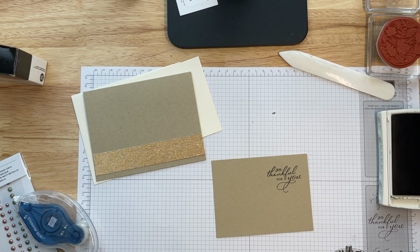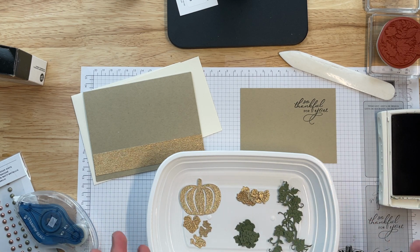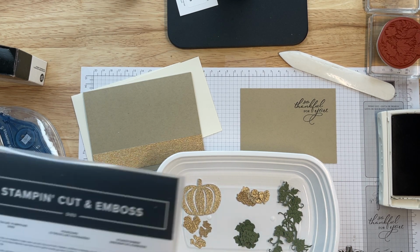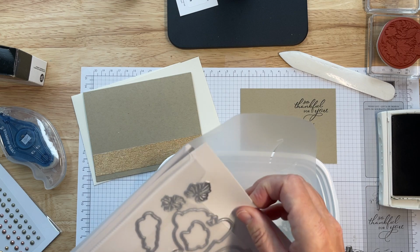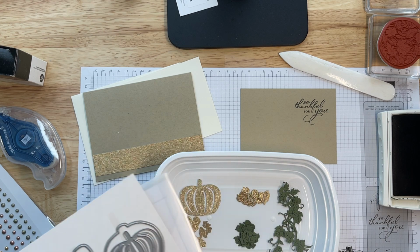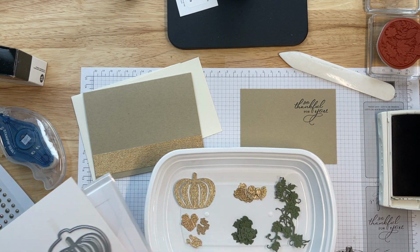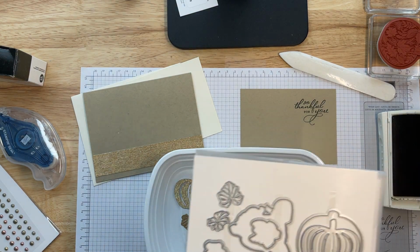Next, I'm going to bring in some die cuts. Now, I've already run these through the machine because, again, space is tight. I don't have room to bring in my Big Shot and all of that. But I've pre-cut some dies. So with the Pretty Pumpkins stamp set, we have the Coordinating Detailed Pumpkins dies. So what I have done is from this, I have cut one of these pumpkins here, and that's this little guy right here, and I cut him out of the gold foil as well. Then I have these 3 leaves here, 1, 2, 3, and they came out of this same die cut set.